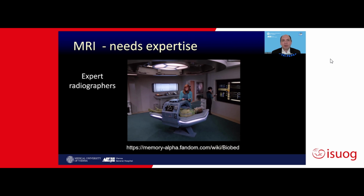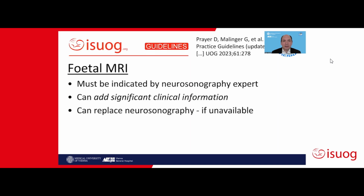We need expert radiographers, people who are actually operating the MRI. We need an optimized scanner for fetal MR. You cannot use a scanner from scratch. You need to optimize your scanner. You need optimized sequences. You need to develop and optimize your given MR sequences to a state where you really can make them usable for fetal MRI. And then finally, you need expert radiologists. You don't need a radiologist who has seen a fetal MR once in his lifetime. You need to have experts with a lot of experience.